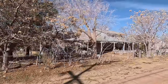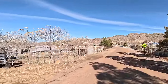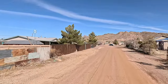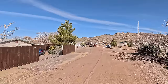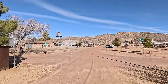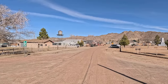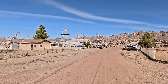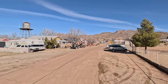See a few Joshua trees up here. We're probably at the perfect elevation for it. Okay, well, let's see. I'll just park up here by Town Park. We'll just take a little walk. There's a Starlink dish up on that little water tower there. Perfect.